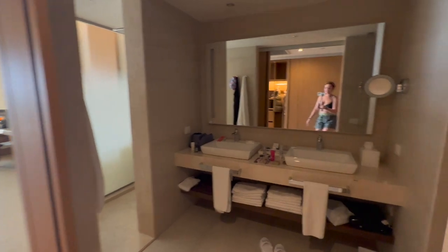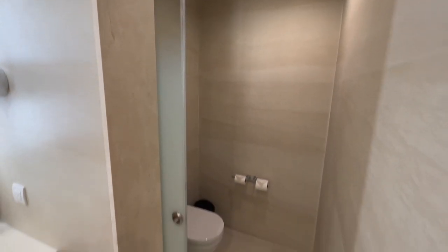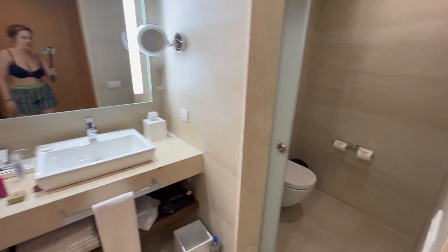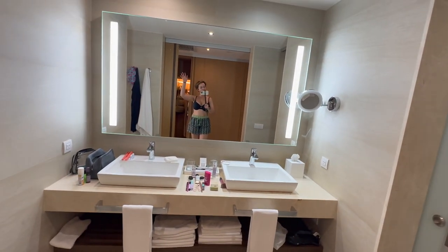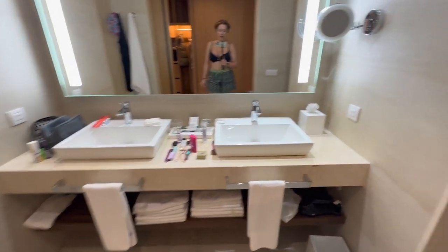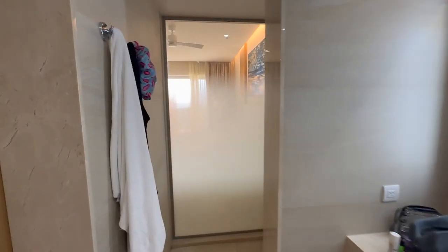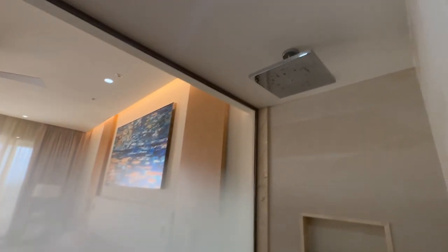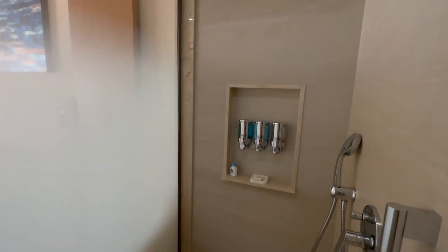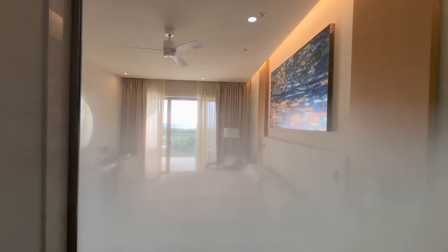Then to the right is the bathroom. You have your private washroom on the right side, double sinks. Hello, hola. And lots of towels. My blow dryer was broken, so that's too bad. And then a nice rain shower. The toiletries are quite nice. Must commend the conditioner. Conditioner is always a big sell, hit or miss for me.